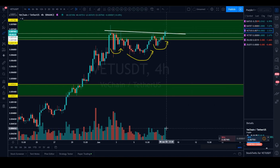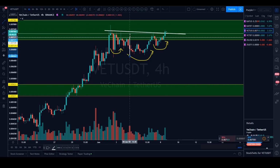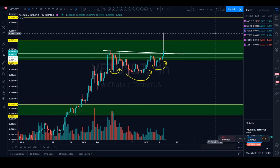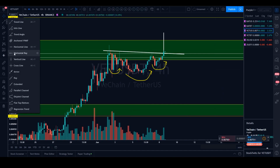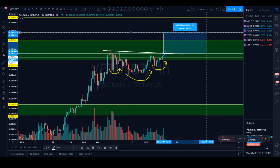I really like the volume confirmation. If you look at the measured move of this pattern, let's see where this takes VeChain USDT up to. And what do you know, the measured move for this will take VeChain all the way up to 0.0083 cents. That is going to be the measured move. If you look at the percent move to the upside, that is going to be a good 12% move.